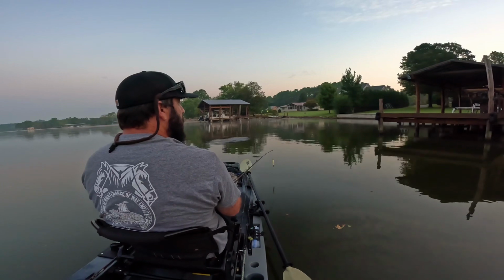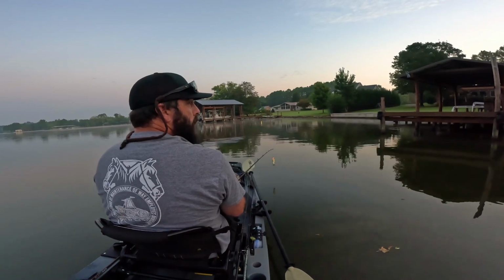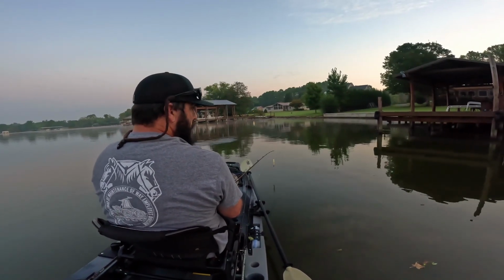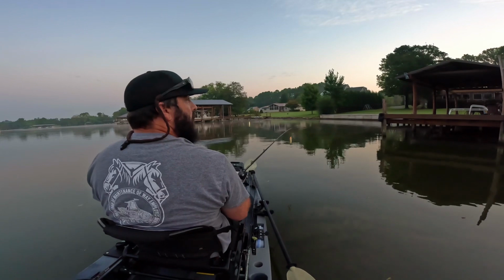Probably end up throwing some stuff that I usually throw anyways just to try to catch a few extra fish, but hopefully be able to put in some work and do okay with this new stuff and fish it around these docks. So let's see what we can get.